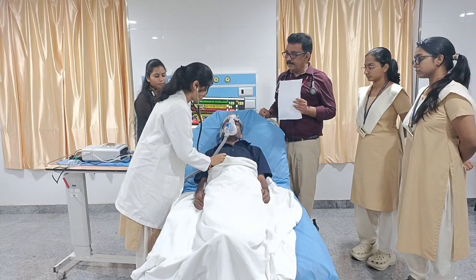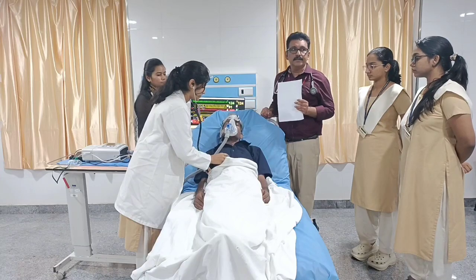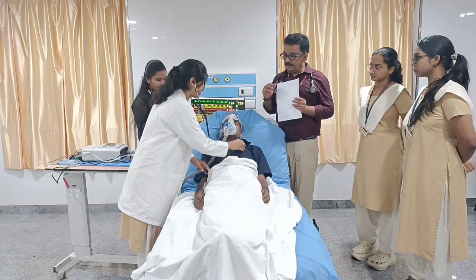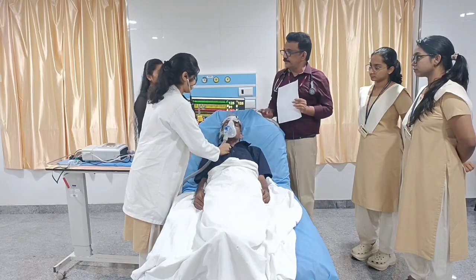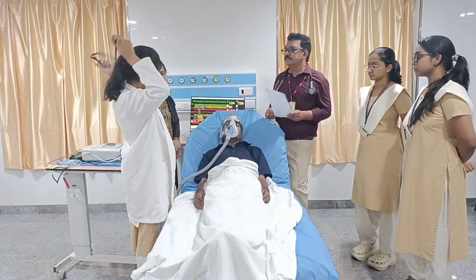So when you are examining, you are hearing that there are bilateral crepitations. Extensive crepitations are there, but it has come down from the previous examination. You are examining the heart now. There is a pansystolic murmur. So the auscultatory findings are pansystolic murmur and soft S1.